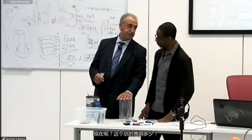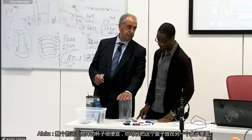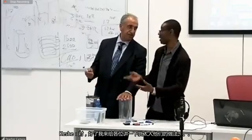How much does it cost? The mason jar is about £2, and that's all. You can put one bucket inside another. You can feed the whole family. That's how I started.